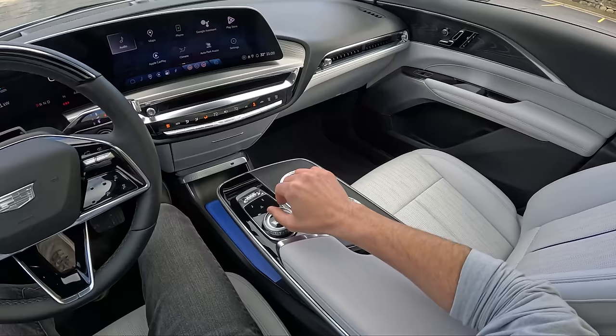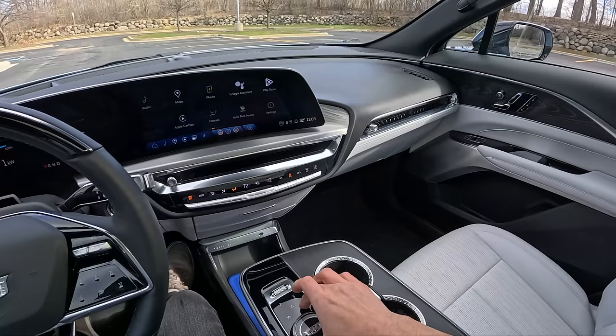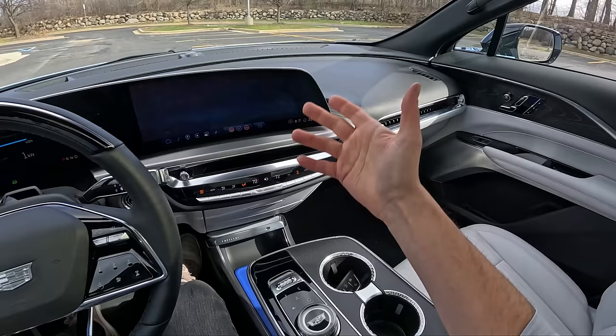Down here, you've got some controls for your infotainment screen. You can use this as a scroll wheel, or chances are you're probably just going to be using this as a touchscreen. There are a few quick access controls here for your home, your navigation, your music, your phone, all that stuff. And sometimes that'll tie into CarPlay or Android Auto.